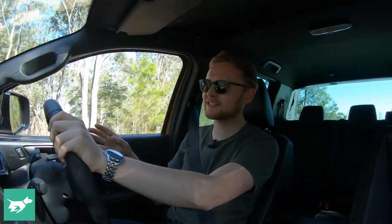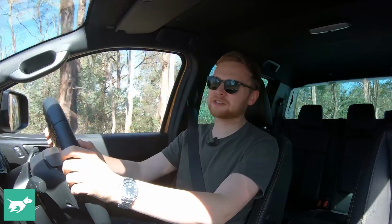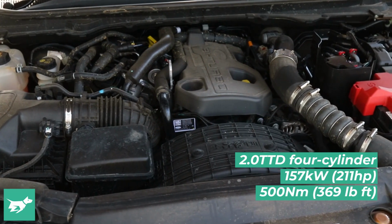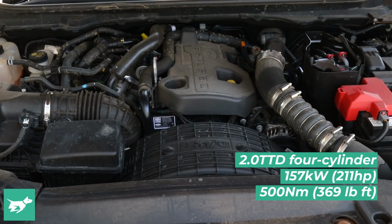But first of all, there's a choice under the bonnet of the Ranger that you don't get in the D-Max, and that's that you can choose between 3 engines. There's a small 2.2-litre 4-cylinder in the base cars, but today we're really talking about the more desirable upper spec versions. So there's effectively 2 engines. A more traditional 3.2-litre 5-cylinder turbo diesel making 147 kilowatts of power and 470 newton meters of torque, or this newer 2-litre twin-turbo diesel 4-cylinder which makes 157 kilowatts of power and 500 newton meters of torque, courtesy of that bi-turbo setup as this ute is badged.